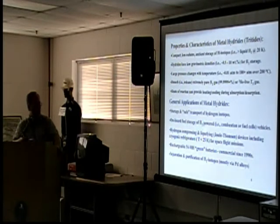Onboard storage of hydrogen for vehicles, either internal combustion or fuel cell. That's what we've been looking at for the DOE in the last few years as alternative fuel systems. They're running cars on gasoline, or running a fuel cell with hydrogen storage, and you can do hydrides there. With compression and liquefaction, you can do Joule-Thomson refrigeration, forming liquid hydrogen, cryogenics.